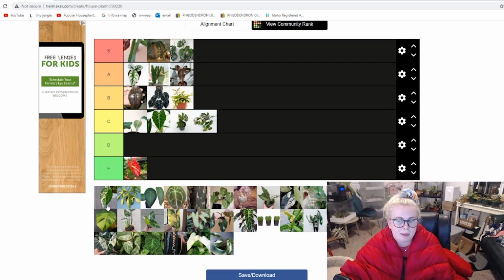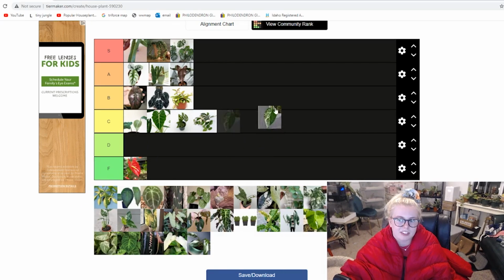Next, we have the Epipremnum pinnatum alba variegata, and this is getting a solid C tier, which I know is so controversial because it's such a popular plant, but this plant rots so fast.